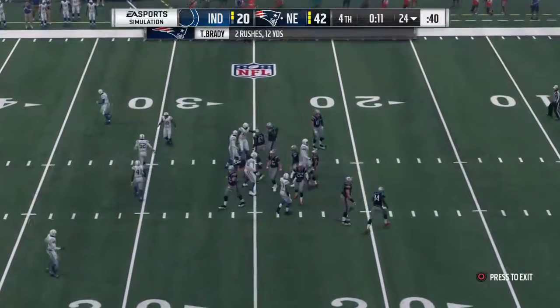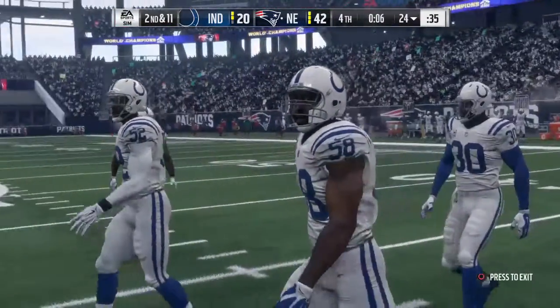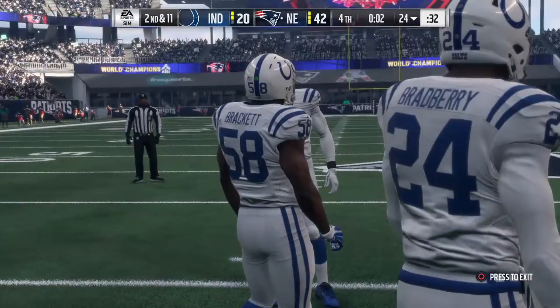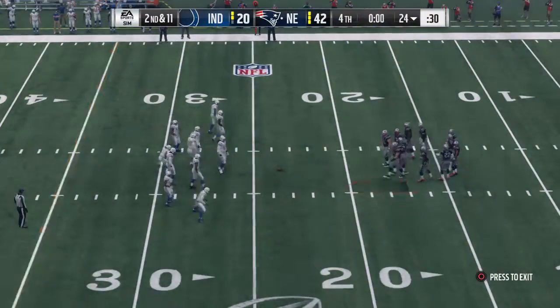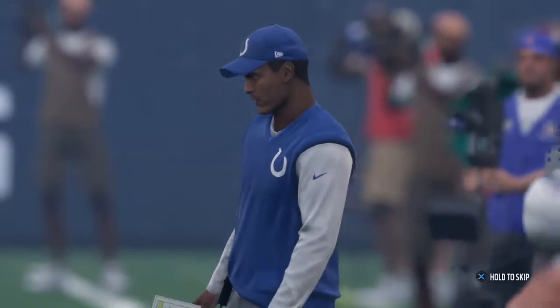Down to a knee here. The defense still with a couple of timeouts. We'll see if they want to use them. And this will likely be the last play and wrap things up. Really a great season. Not a whole lot to hang their head about.